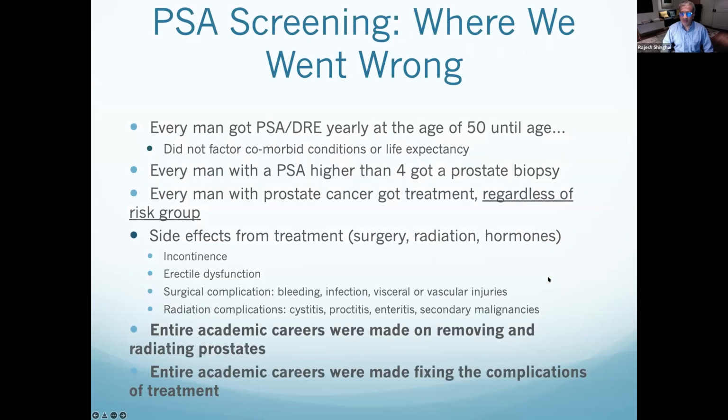Unfortunately, screening rates have gone down, and we're starting to see an increase in the rates of cancer. So the problem is that we weren't very selective. We biopsied everybody, we treated everybody, and there were a lot of side effects from treatment. I'm sure all of you have had patients who have had surgery or radiation, who have incontinence now, erectile dysfunction, surgical complications, or radiation complications.